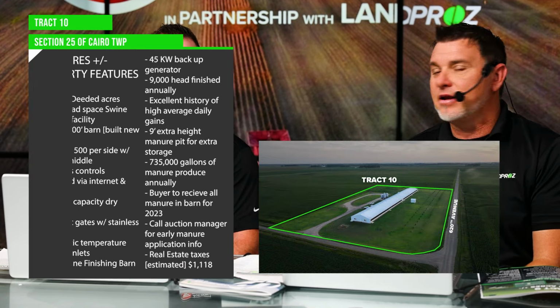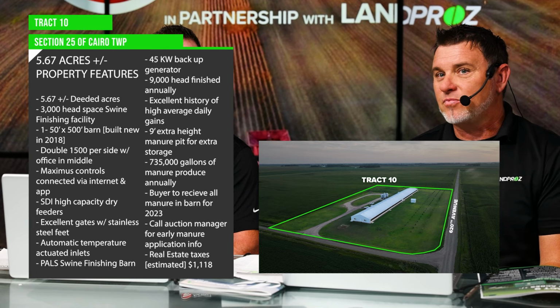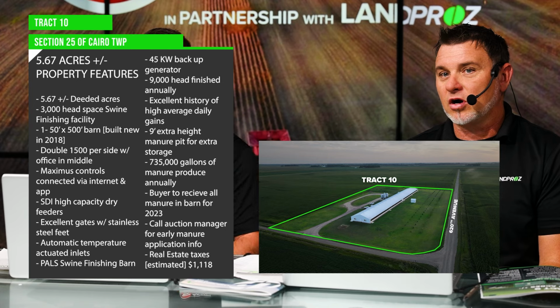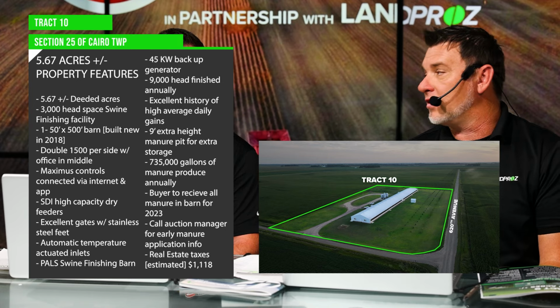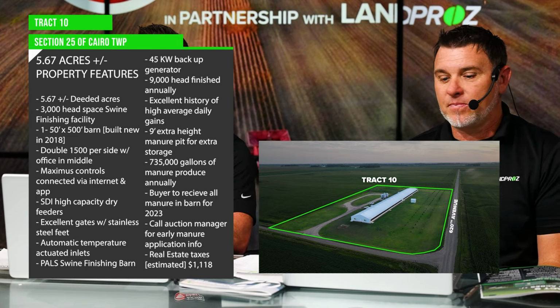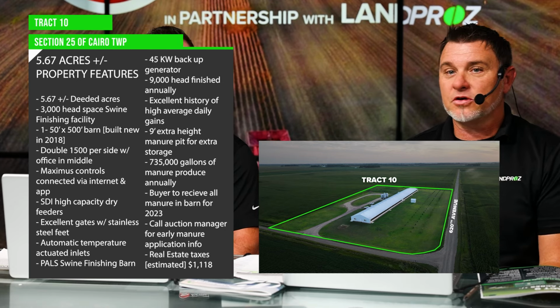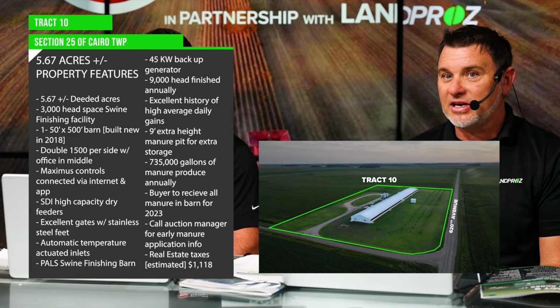Okay. Let's move on. We're going to sell track 10 second. That's approximately 5.67 deeded acres. This is JR Pork LLC, the owner of this barn. That parcel has already been surveyed. Okay. So that's the acres you're getting. That's what the deed says.